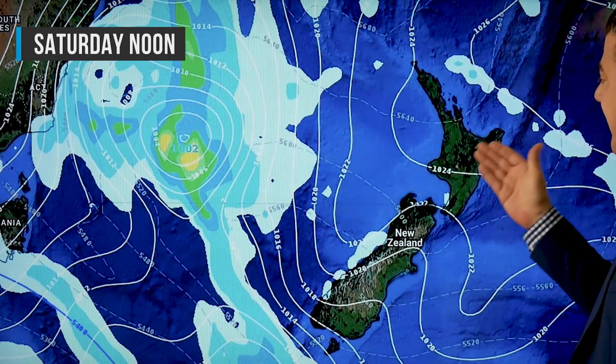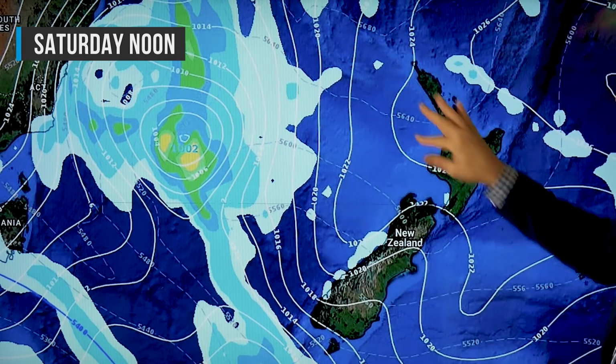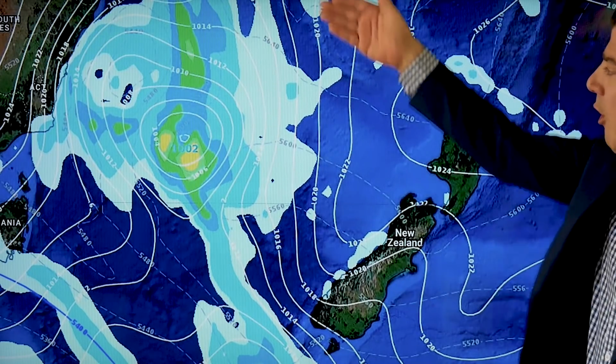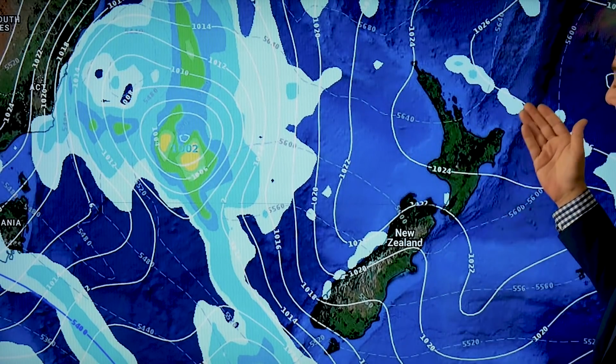Let's have a look at lunchtime Saturday. So that area that created the fog, that's it here. So high pressure, light winds. There's no isobars on the map. That's why there will be some morning cloud and fog. But as the day goes on, that northerly flow there slowly moves in across the country. So the fog might linger a little bit, but as we go in towards the afternoon, there will be a light breeze that slowly starts to develop. And it's another warmer than average day right across the country.